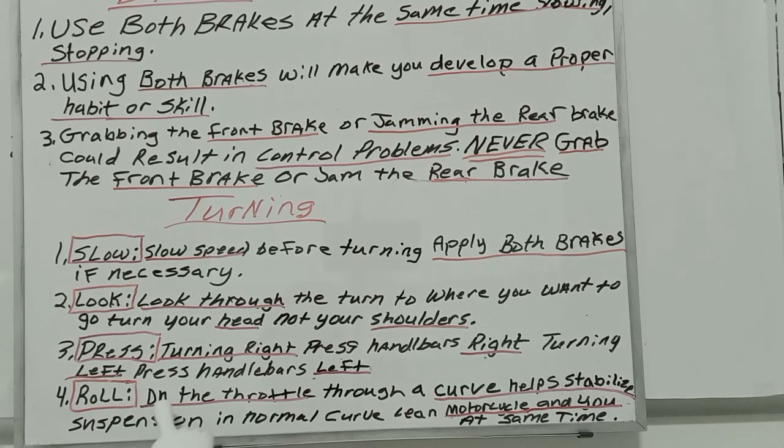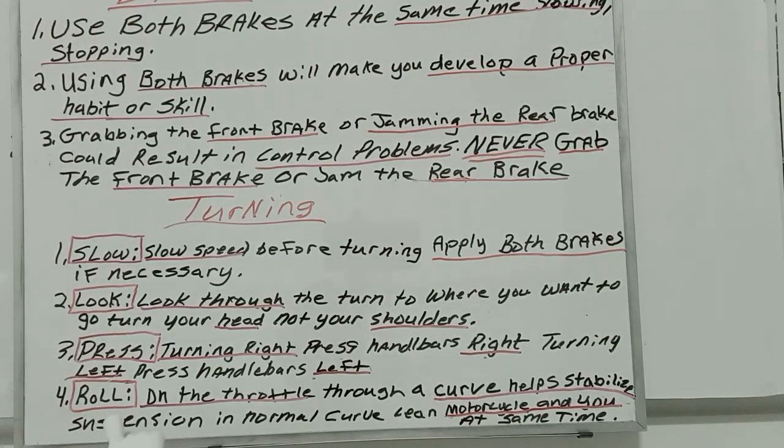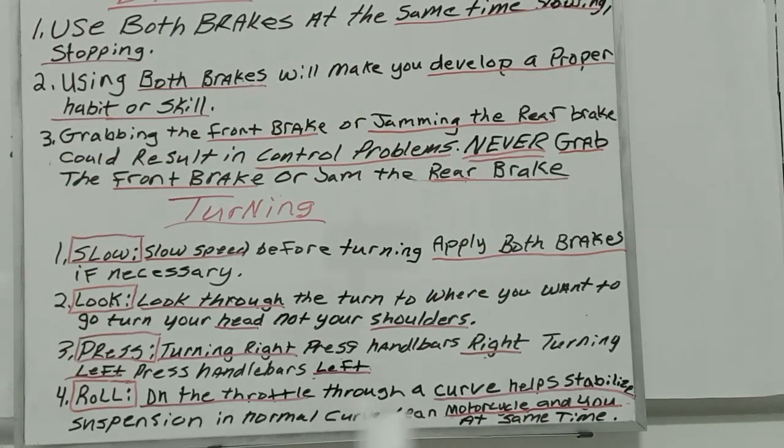Roll. This means rolling on the throttle. Rolling on the throttle through a curve helps stabilize suspension in a normal curve. Lean the motorcycle and you at the same time. That means if you're going in a curve, you want to give it a little bit of gas, just like that. That's what rolling on the throttle is in the curve. And at the same time, lean the motorcycle and you lean at the same time.